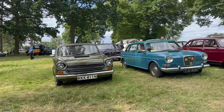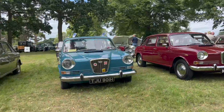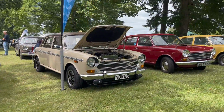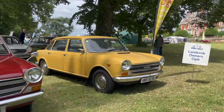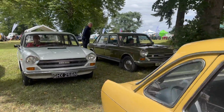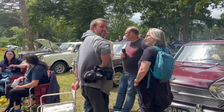We also had the 1800s out, and I've talked about this in videos before, and if you didn't know it already, the 1800 was Alec Issigonis's favourite car. He felt that was his best creation that he ever made. So having the Land Crab Owners Club here was quite a big scoop as well, and I know that one of their cars actually won an award, so very well done to the club.